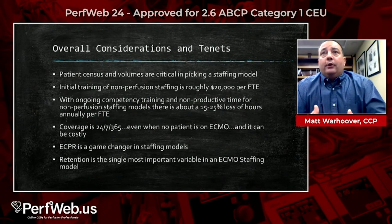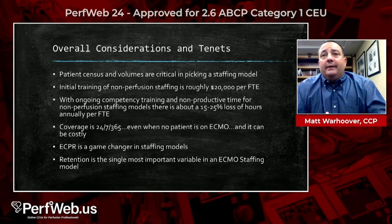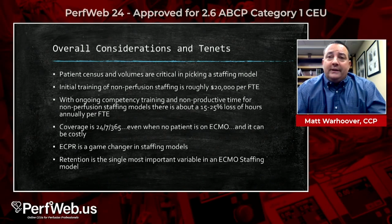And then finally, the overall considerations and tenets of ECMO staffing. Your patient-sensitive values are critical in picking a staffing model. That is your custom. What kind of cake are you baking in your institution? What are your needs? And you have to have your projections.